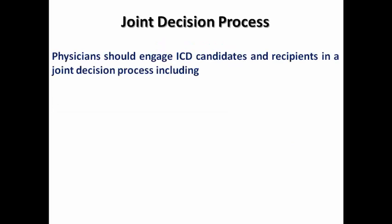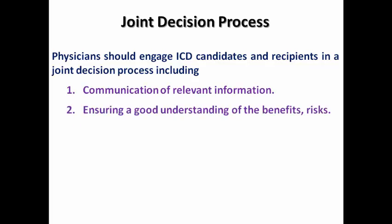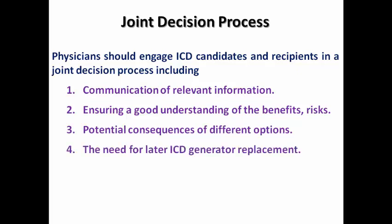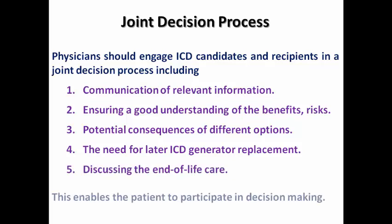A joint decision process should be adopted if you are dealing with a patient who is an ICD candidate, including communication of all the relevant information related to the device, ensuring a good understanding of the benefits and risks of the device, potential consequences of different therapeutic options like other options apart from ICD, the need for later ICD generator replacements. The patient should understand this and expect this, and discuss the end-of-life care. This of course enables the patient to participate in decision making whether he's accepting ICD or refusing it.